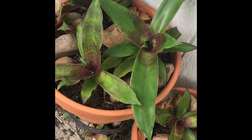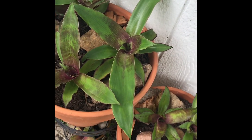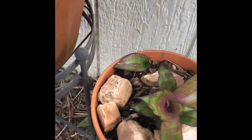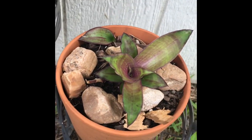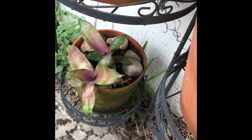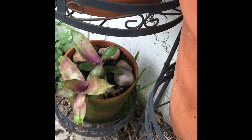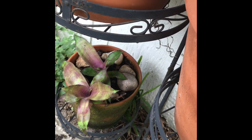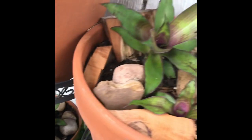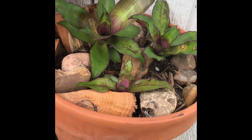I forget the technical name of them, but they're called grandfather smoking peace pipe. And I got these from a friend of mine back when I lived in Ohio, and he didn't even know what they were. And I didn't find out until, geez, 20 years later what they were. And whenever I would move, I would take these with me. And so these are from the original plants that he gave me.